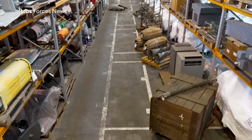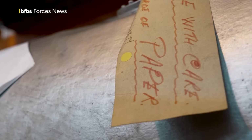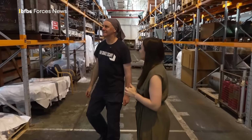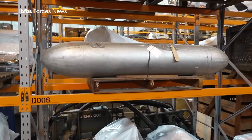There's also some items that unearth a hidden side to the RAF's arsenal. During a metal shortage, they could trick the enemy out of repurposing their fuel tanks. So you'd expect a fuel tank to be made out of metal, but this one isn't. It's not made of metal, it's made of paper.